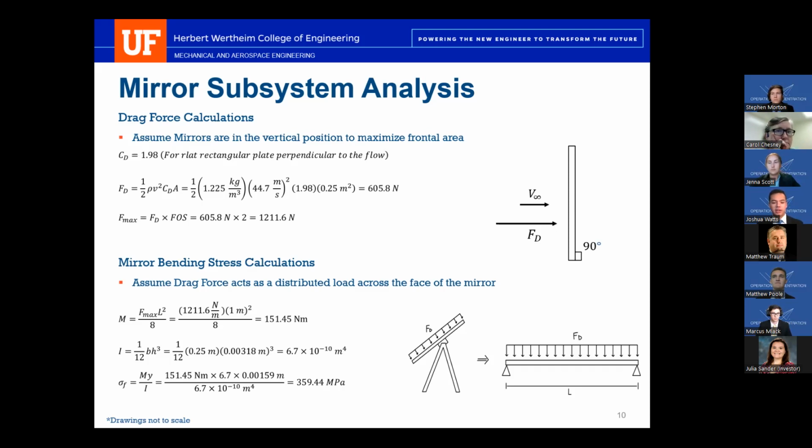Using this force of drag, we then found the maximum bending force that the mirror would experience. The way this was done was by assuming the mirror acts as a simply supported beam with a distributed load across the face. The two parts that support the beam are what would be the supports of the mirror. Using a factor of safety of 2, the maximum force was twice that of the drag force, and this gave us a maximum bending force or stress of 359.44 megapascals.